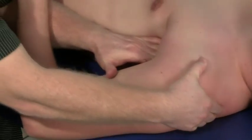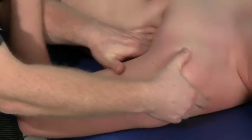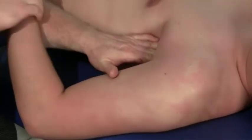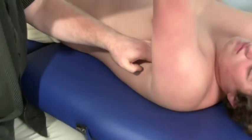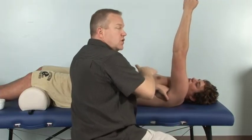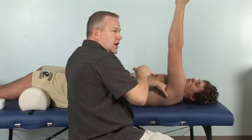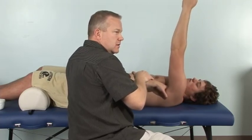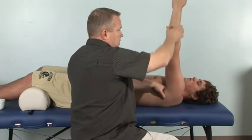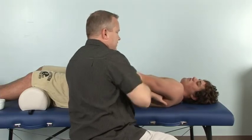Okay. Once we've loosened that up passively, I can get him to actively engage that muscle. So I can have him make a fist, and then I want you to just reach your shoulder towards the ceiling while I'm holding pressure, and back down, and do that a few times for me. I'm just holding pressure on the pec minor while he's doing the motion. And the other direction we can do is have him do that same thing towards his feet.